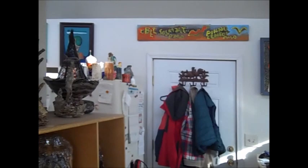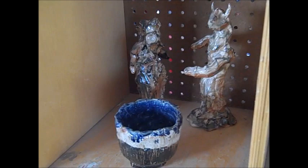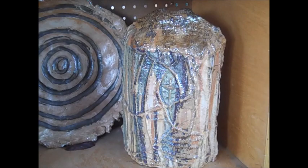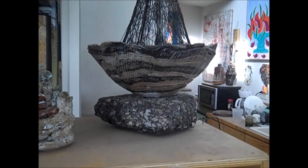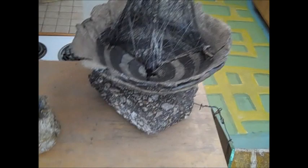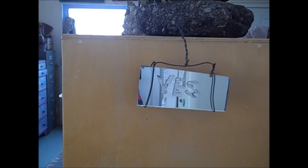Ceramic pieces that I've done. All kinds of things. All kinds of work. This is a beautiful piece. This is a very Japanese painting. Very Japanese piece right here. This is a very interesting piece too. Really good. I like this piece a lot. So anyway, I wanted to just give you a little tour of my studio. It's a very small tour, but it is a tour.